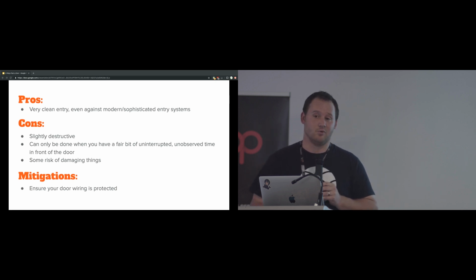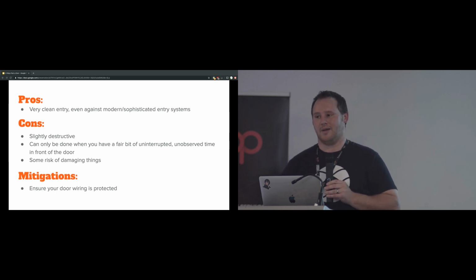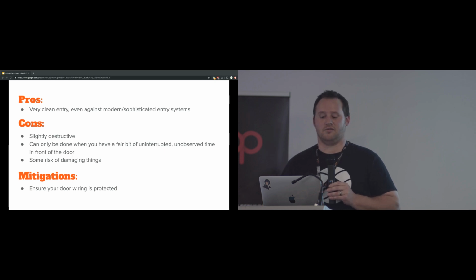There's very minimal trace left in the door access system. All that's left in the logs is that someone exited that door. And because that's an informational level event, without someone actually going and carefully trawling through the door access logs, it's unlikely that someone's going to notice it.